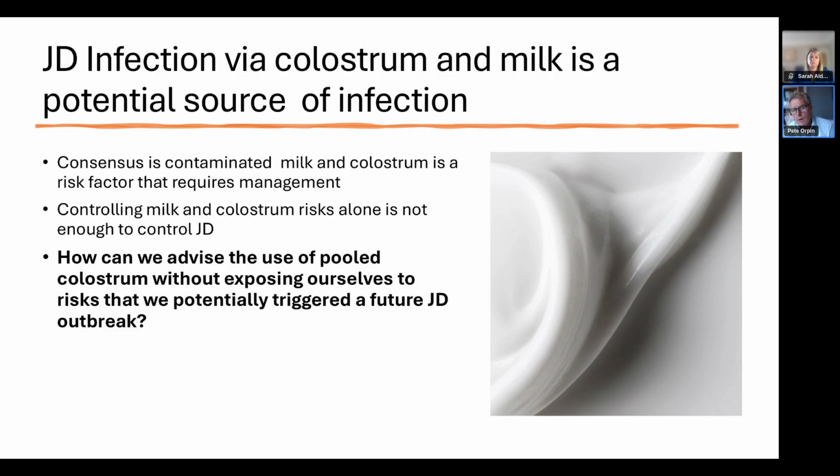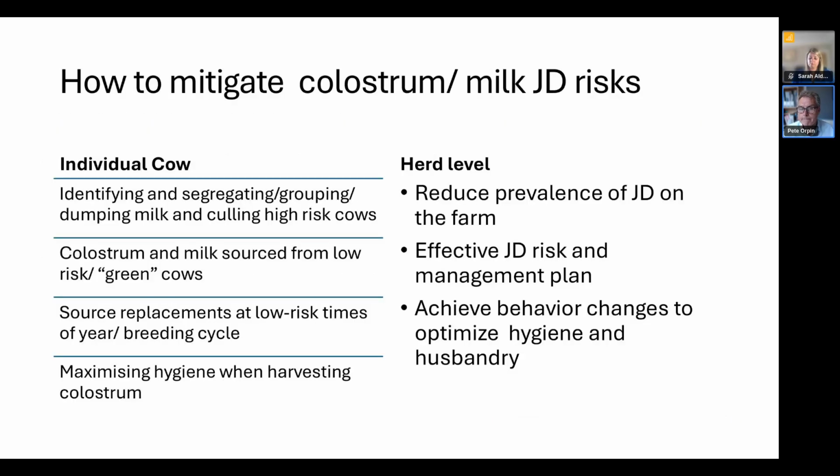So Johne's infection by colostrum in milk, there's a broad consensus. Contaminated milk and colostrum is a risk factor that requires management. We know that controlling those risks alone is not enough to control Johne's disease. So how can we advise the use of pooled colostrum without exposing ourselves to a risk that we potentially triggered a future Johne's disease outbreak? That's the sort of thing that I'm sure many of you are thinking: well, hang on, if I advise my farmers to do this, are they going to come and get me in 5 years' time if the Johne's disease pops up?